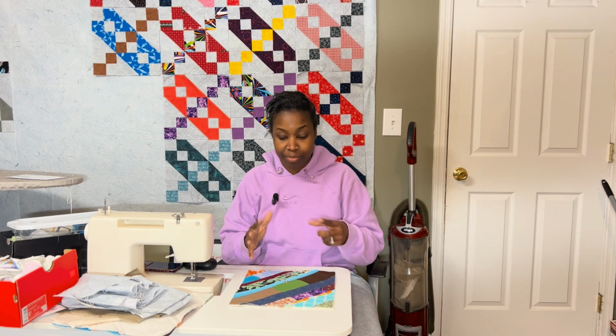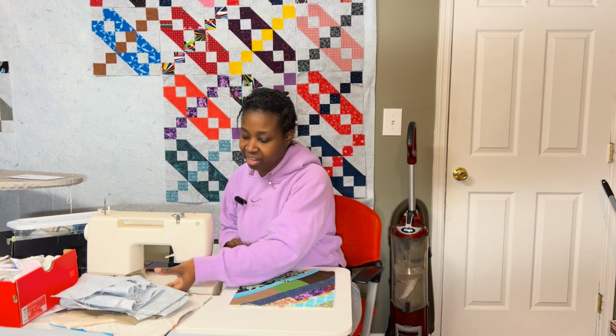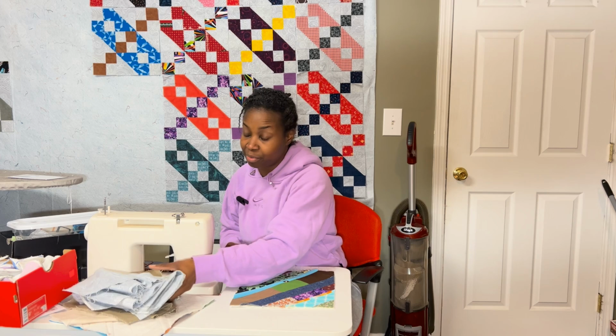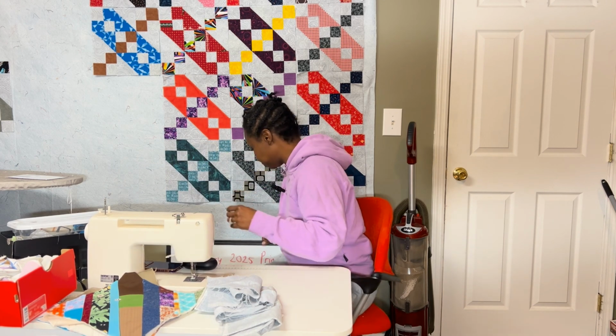The next step will be to do the zipper and all that. And so I will be working on that. Maybe tomorrow I can get some time in on it. And that will be great. If I could get that finished within the next week, that would be super duper amazing. So for my third project, let's see.